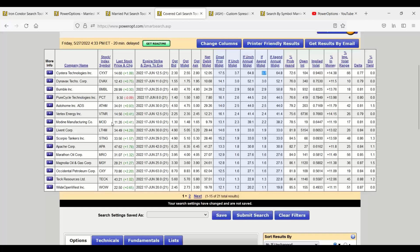A better comparison here might be looking at, where's Apache? I just saw it. Apache here at 47.26, it's 11.8% in the money, 0.6162 implied volatility, with a return of 1.8%, or 0.5% higher than the similar stock, 43.21 to 47.62, similar range in the money, 11.8 to 12% in the money here. We have a 0.5% higher return because the implied volatility is roughly 0.06 higher in those cases.